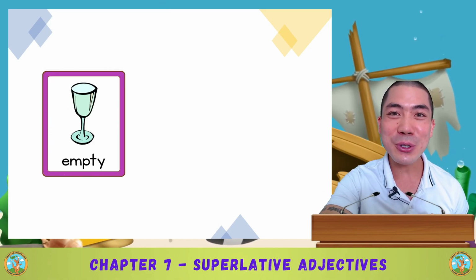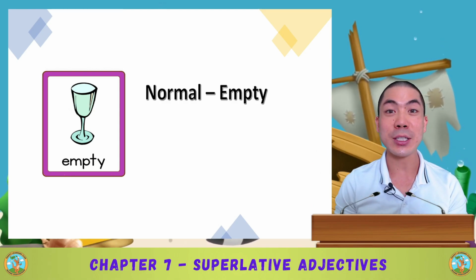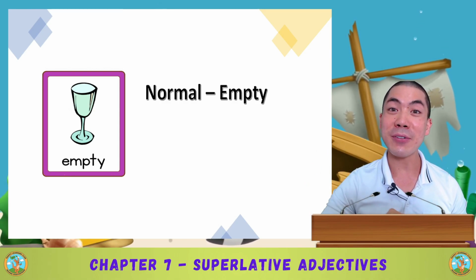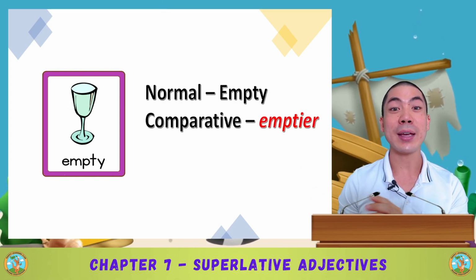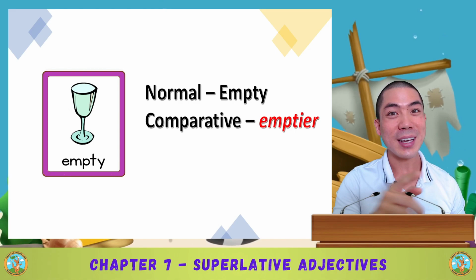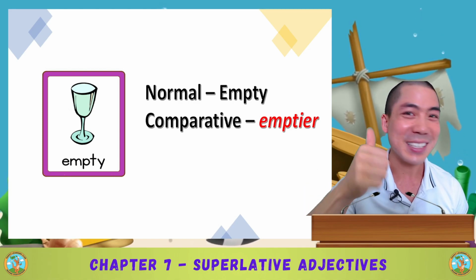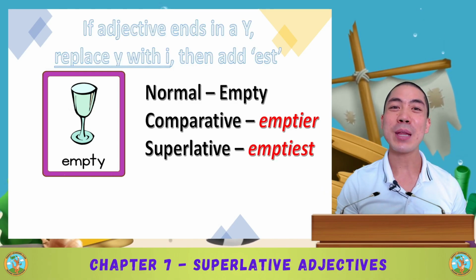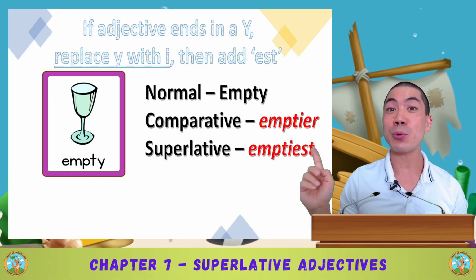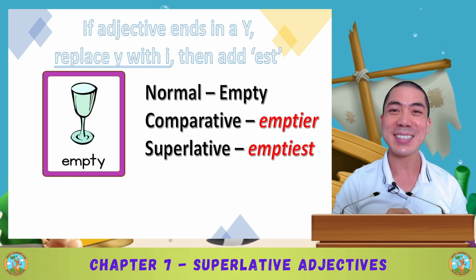Nice. Now what do you think about this one? This word is empty, which is the normal adjective. What do you think the comparative adjective is? Nice. This one ends with a y, so it's emptier. And what about the superlative adjective? What do you think? Good. This becomes emptiest. And why? Because the adjective here ends with a y, so we replace it with an i first and then add est.